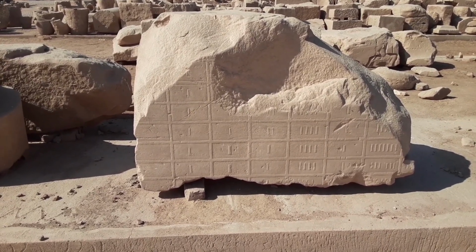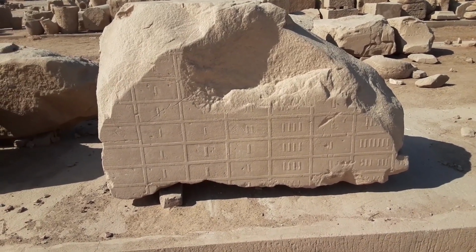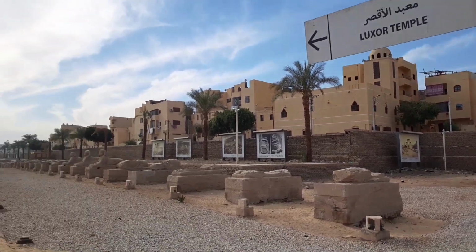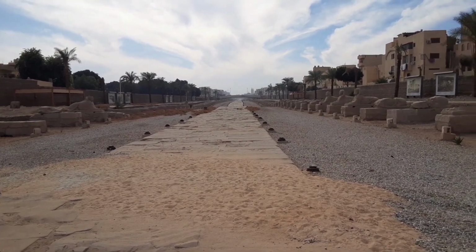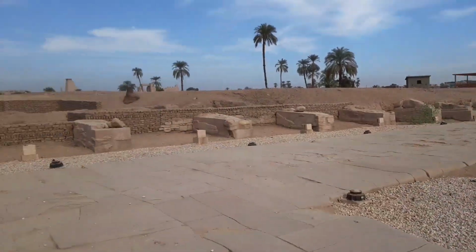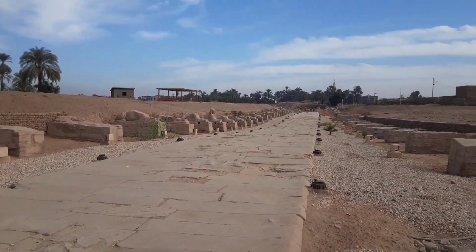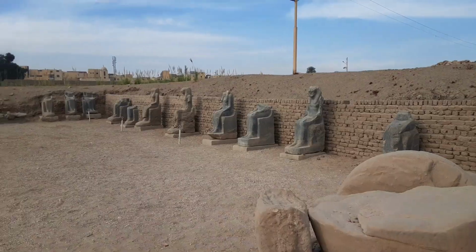Interesting. If one of you crack computer science people can figure this out, let me know. Three kilometers of sphinxes. And in this direction, the Temple of Mut, goddess, wife of Amun-Ra. Look at that.